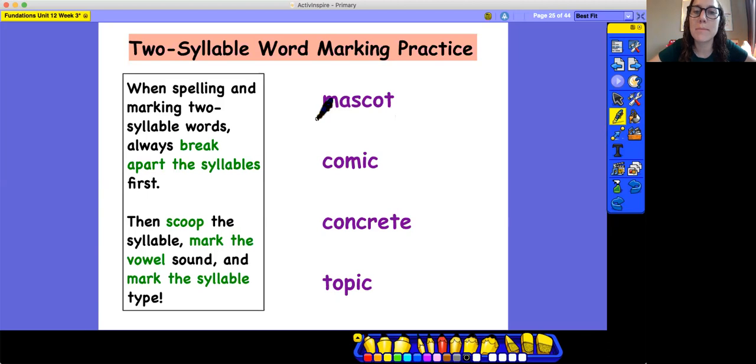So if we have the word mascot, we're going to scoop the first syllable, mas. A is saying a, we'll give it a breve. The A is closed off by the S, so this is closed. Then we've got cot. We'll scoop it. We've got the O saying ah, so we'll give it a breve. And the vowel is closed off by the consonant T, so we'll mark this closed.